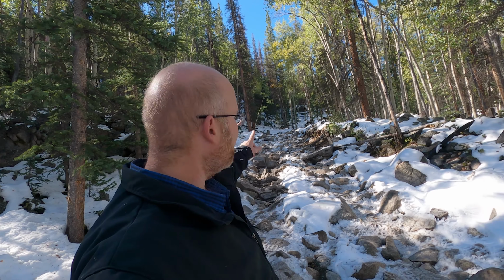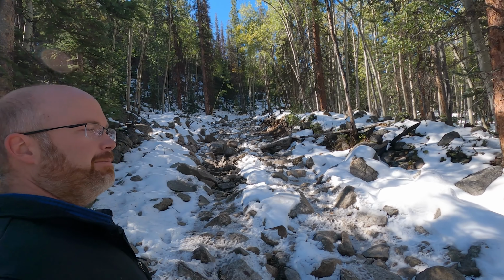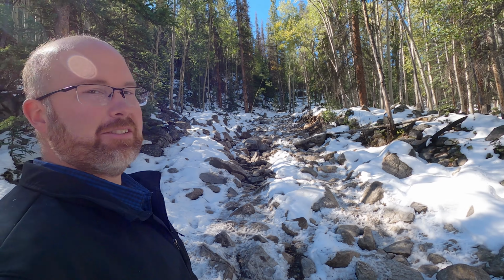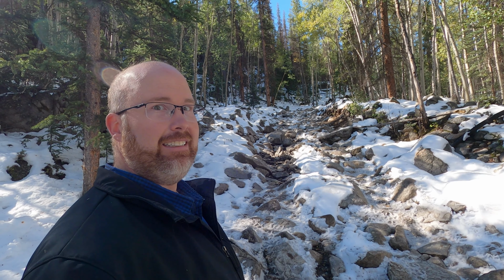So far, so good. Got a little bit of climb here. Got a little shack there with a sheet metal exterior. Looks like an outhouse maybe, but not really. Who knows? Some big rocks right here. Let's see.